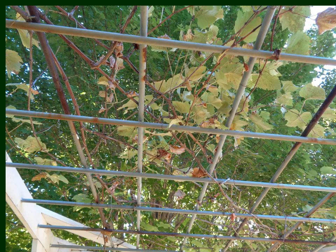Here's a picture up through that trellis, and you can see there's canes and shoots running here and there, but see how pale the leaves are, and I don't see any clusters on these vines because it just won't happen if you try to grow a grapevine in the shade.